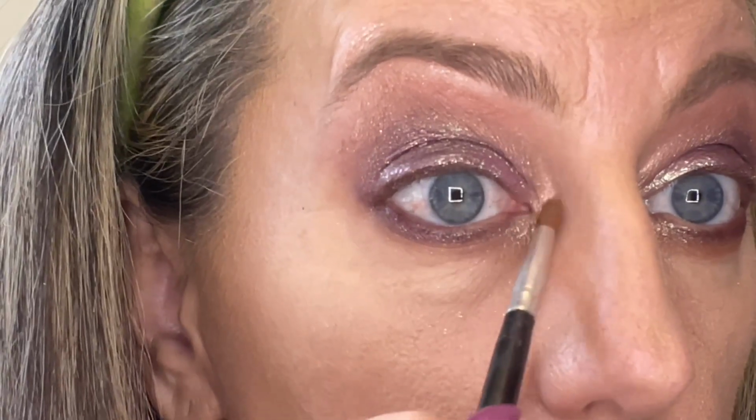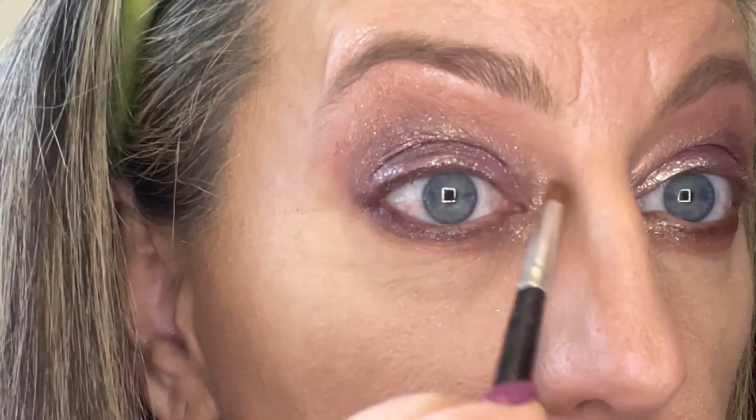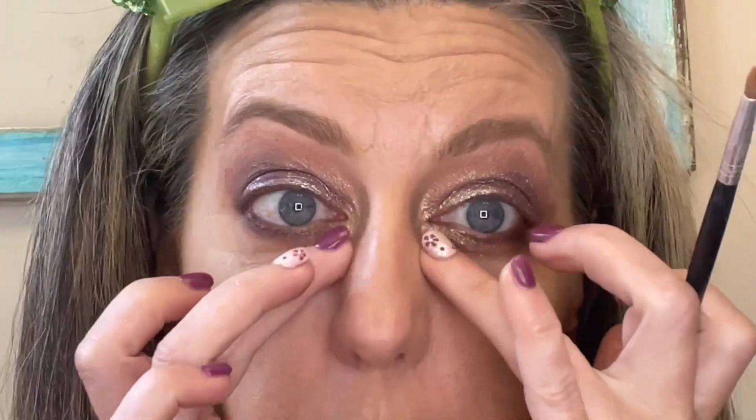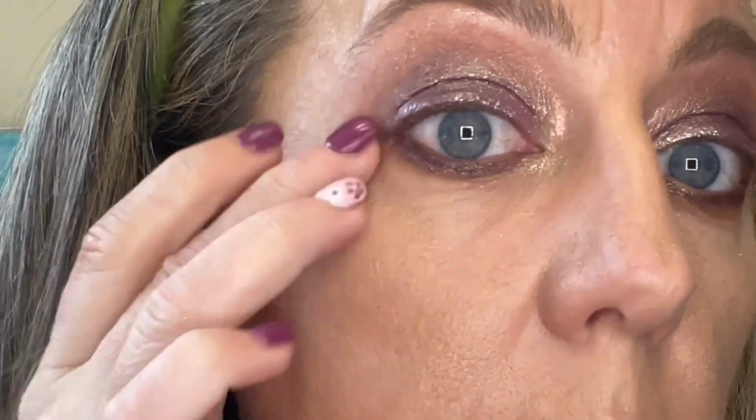I don't know if that's maybe irritated from the girl that did my brows. I haven't had my brows done in years, so it might be a little bit of a rash. I can't really tell what that is, or if it comes off. Oh yeah, look at that. It comes off, so I don't know what that was. All right, we need liner and lashes to try to fix this up.